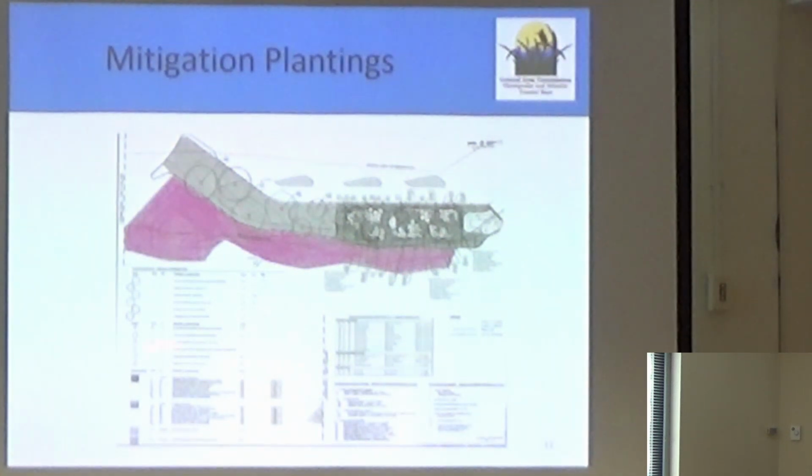Is this just a zoomed in version of the path in the roadway? That's actually at Groves Harbor. Okay, so this is where we get to the awesome. It's so confusing.